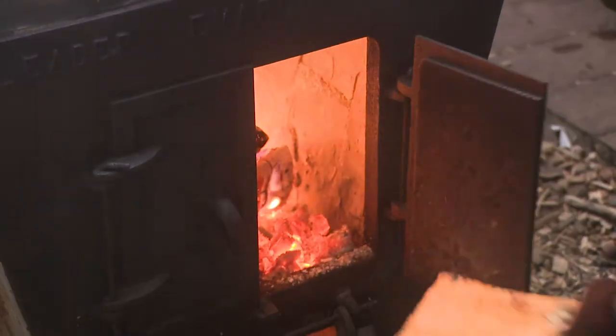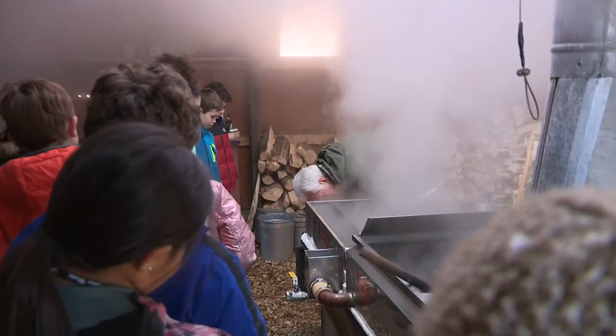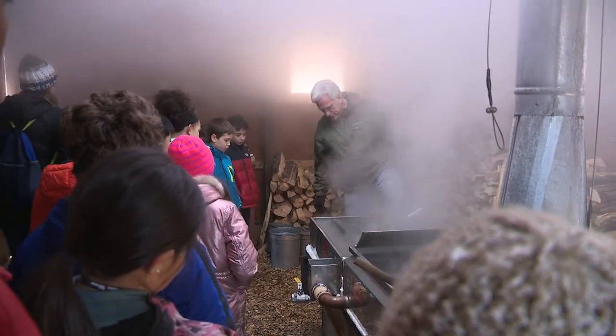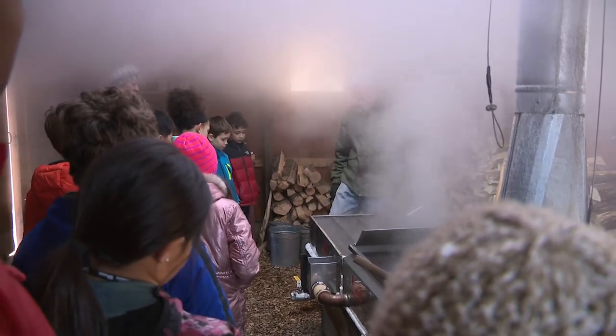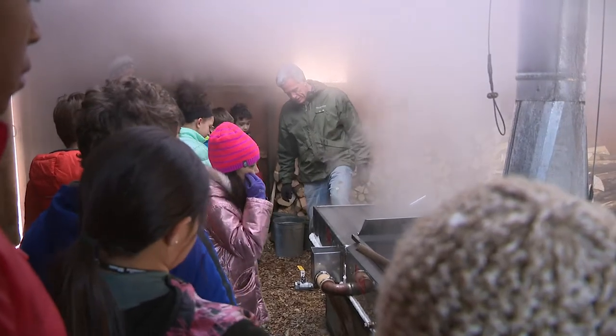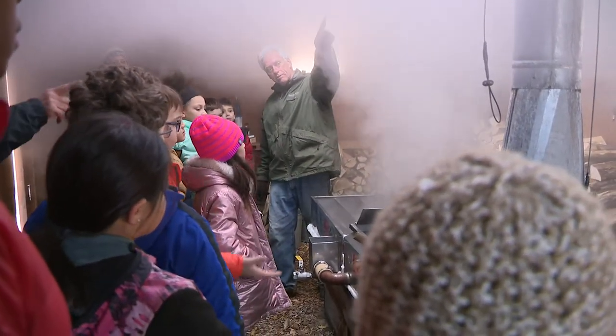So I open the doors and I stoke the fire by throwing the wood in there. Got to keep that hot fire going and then close the doors before we lose the heat. The heat feels good, but we want the heat to go that way. So the smoke from that fire is going up the smoke stack right there, the pipe.